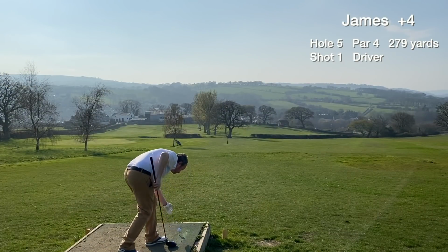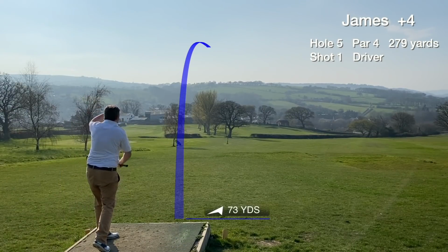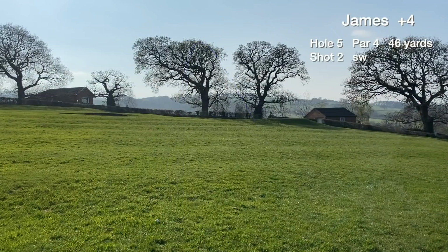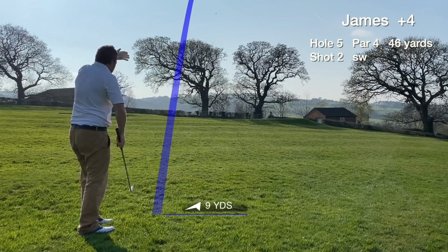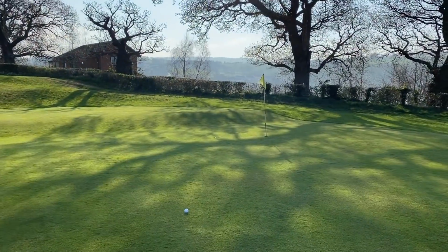Hole 5 is a short par 4 from an elevated tee. Going with driver, and we hit a great drive, clears the trees, clears the hedge, and we're in the fairway. It's 46, hitting the sand wedge. So just a flick onto the green here, thumbs up, goes okay.